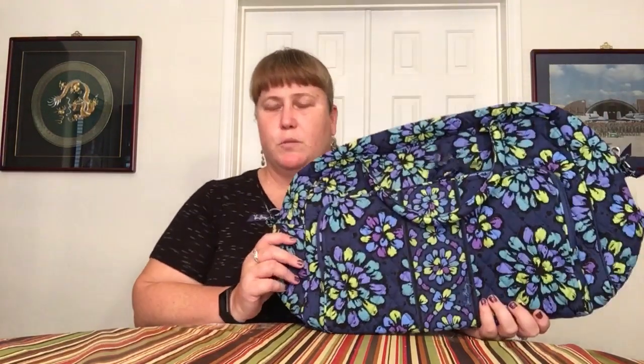Next up, while I was looking for that pattern, this was the second pattern I fell in love with, which was Canyon. I can't talk today. So Canyon, again, you can see the beautiful trim pattern and you can see the coordinating interior, which is quilted cotton, and everything else is the same.